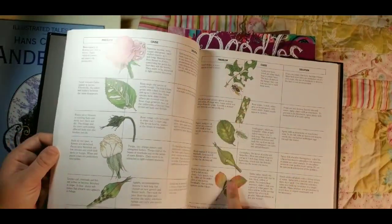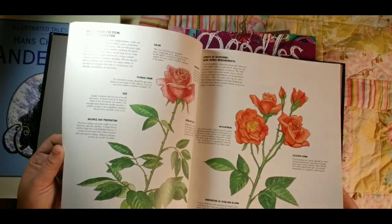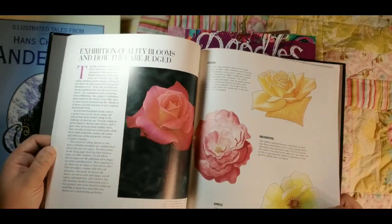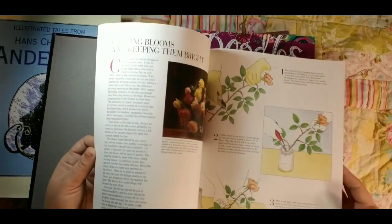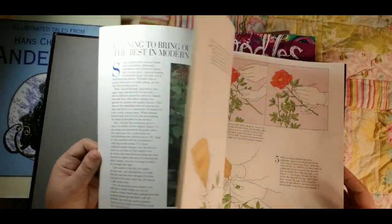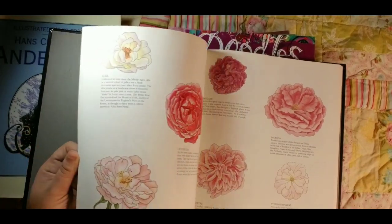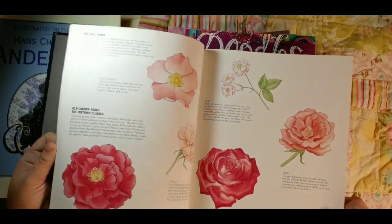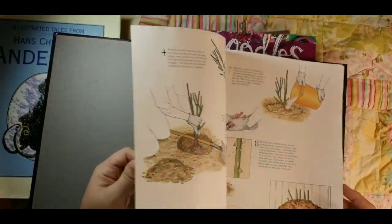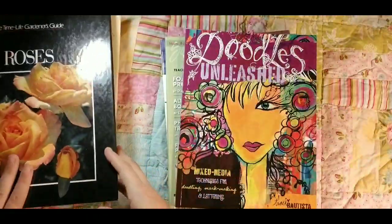And then there's these, which are really nice too. I mean, those would look pretty on a cover. Look how big those are. They're just gorgeous. And then there's all the little loving care tips that you can do with them. And look at all of those. Those would be pretty just to layer up on a page by itself. Create a nice background out of. So yeah, that was a really good book for 50 cents.